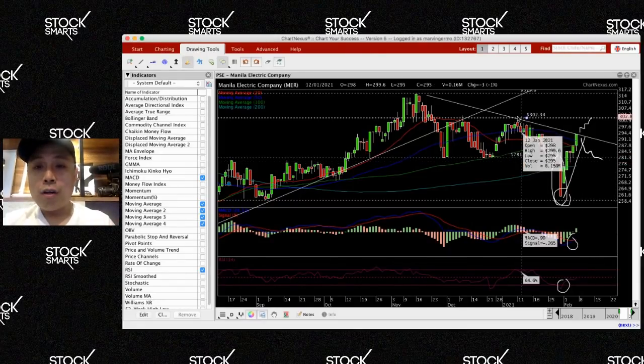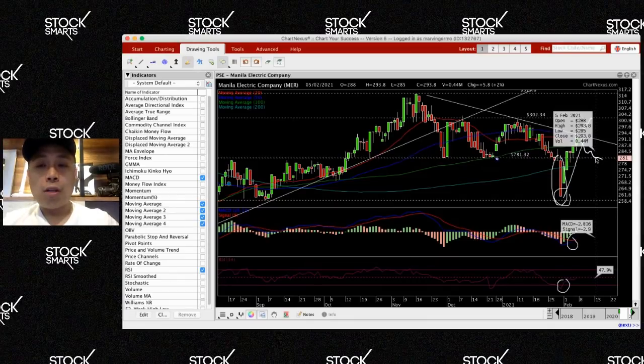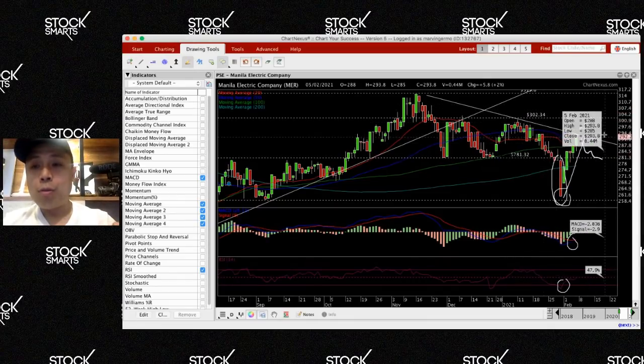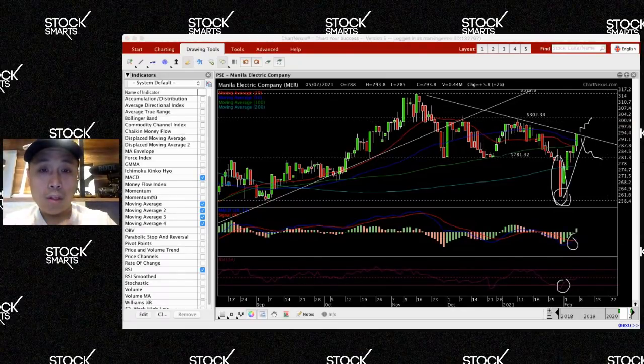So I repeat, you have a downward resistance. If it does not go above 291, 292, 293, a retracement to 281 is possible. But if it breaks past this particular downward slope, a target of 302 is also right there. Indicators are showing you more bullish movements.